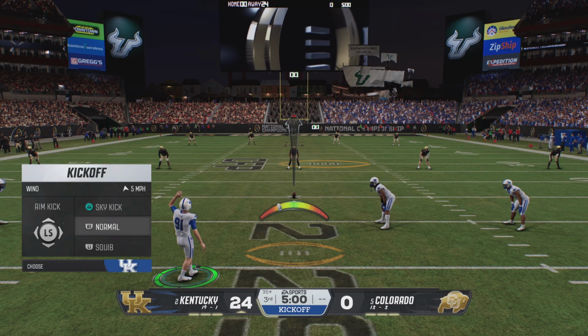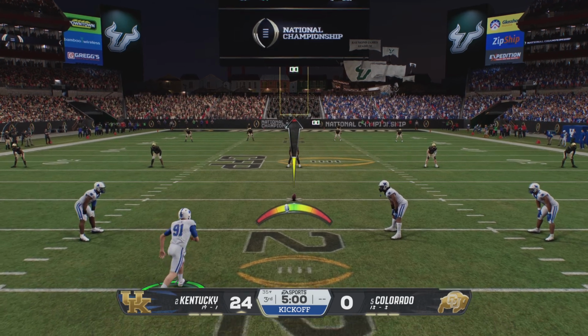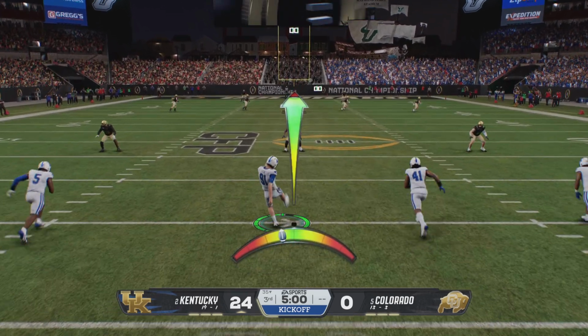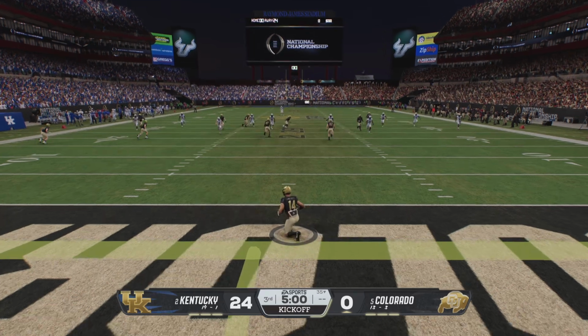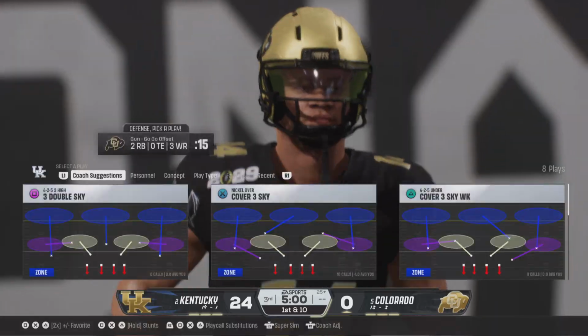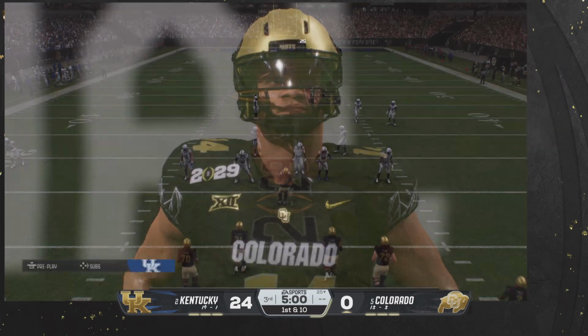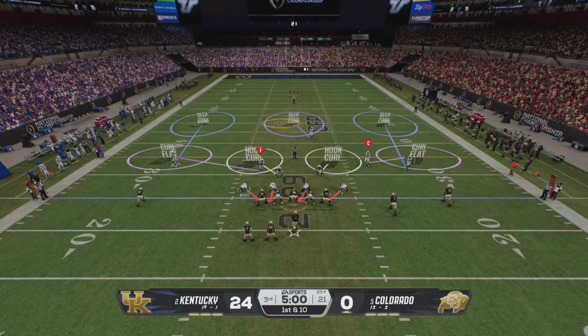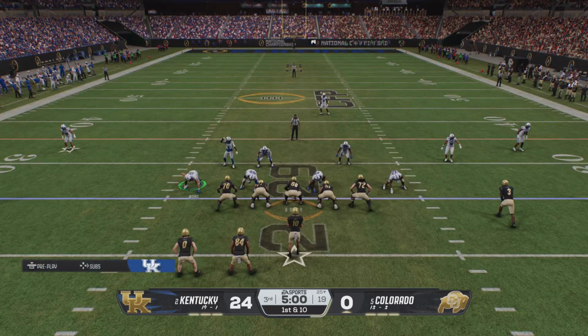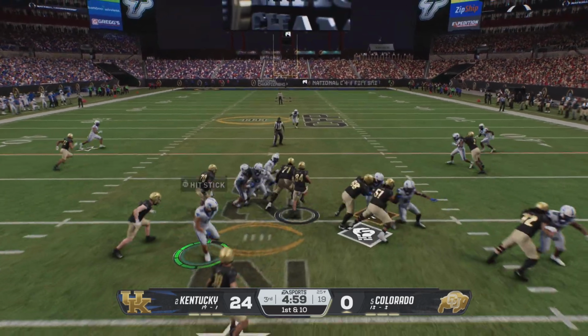The Wildcats will kick this away to get the second half going. And he'll just take a knee. Drive will start at the 25-yard line. And the Colorado offense is back out on the field. After falling way behind in the first half, they need to find a spark right now to cut into this big lead.